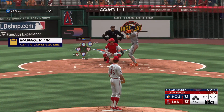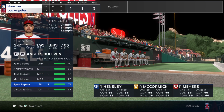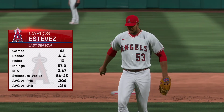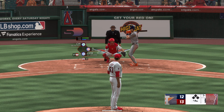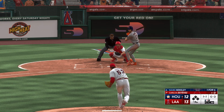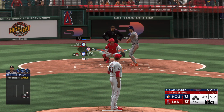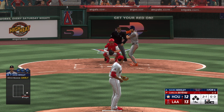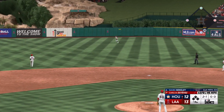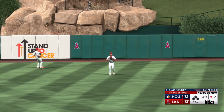Back here at the ballpark. Now, David. Carlos Estevez gets the call from the pen. This guy can bring it velocity-wise. And here it comes. And that one in the air center field. He's under it. Makes the catch.